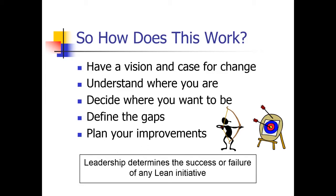If we have a vision, we have a case for change, we need to understand how far away from that vision we are and what is that case. So where are we? Then we can decide where we want to be and define the gaps between the two. So defining those gaps says, okay, these are the things we need to do, and we need to look at our business maybe in a little different way than we have traditionally. Then we can start to plan improvements.